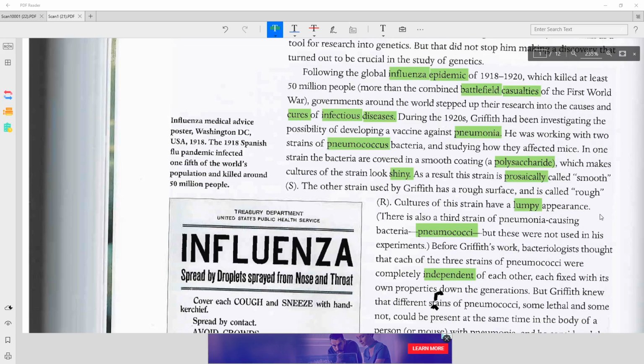In one strain, the bacteria are covered in a smooth coating, a polysaccharide, which makes cultures of the strain look shiny. As a result, this strain is prosaically called smooth, S. The other strain used by Griffith has a rough surface and is called rough, R. Cultures of this strain have a lumpy appearance. There is also a third strain of pneumonia-causing bacteria, pneumococci, but these were not used in his experiments.